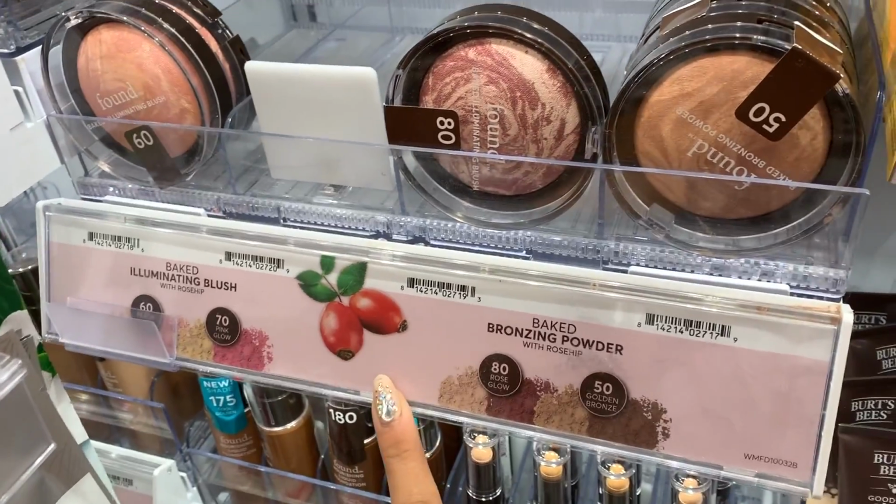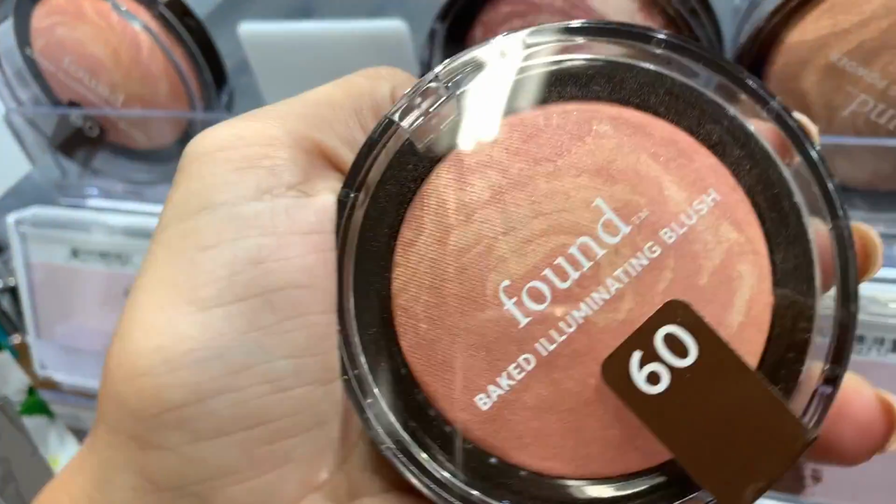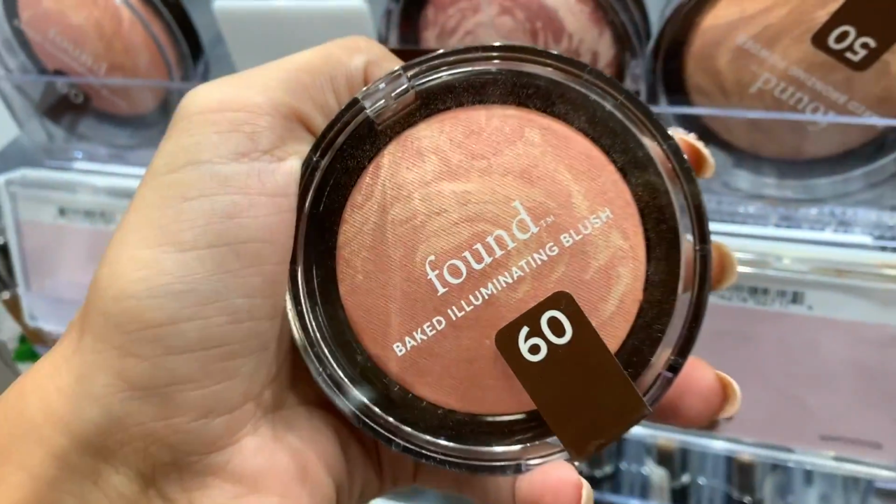This is a new brand I've never heard of before. It's called Found, and I'm gonna grab this blush here because it looks really pretty. It's like a baked blush, and we're gonna try out a new brand today.